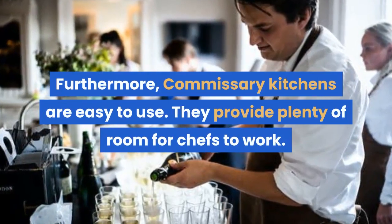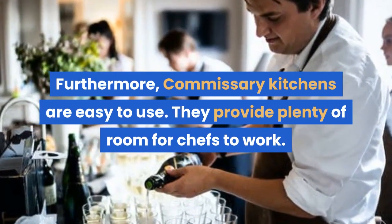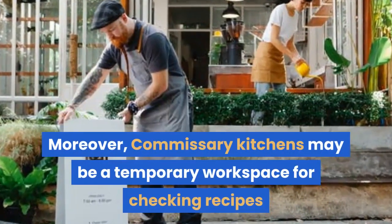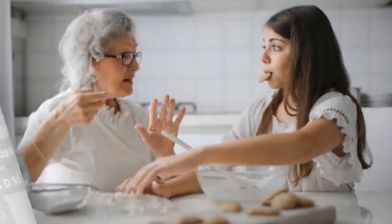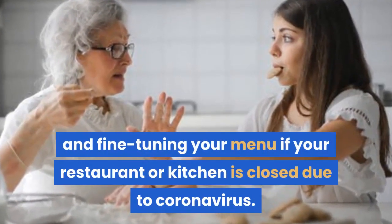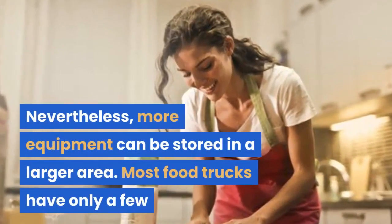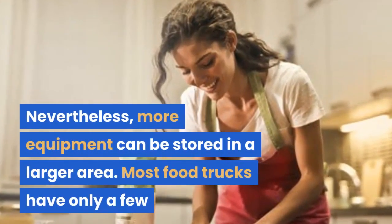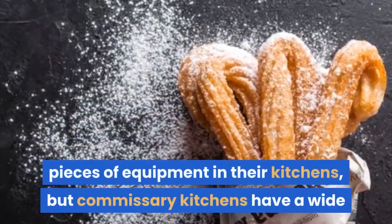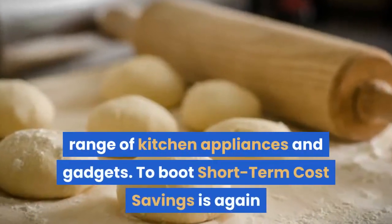Furthermore, commissary kitchens are easy to use. They provide plenty of room for chefs to work. Moreover, commissary kitchens may be a temporary workspace for checking recipes and fine-tuning your menu if your restaurant or kitchen is closed due to coronavirus. Nevertheless, more equipment can be stored in a larger area. Most food trucks have only a few pieces of equipment in their kitchens, but commissary kitchens have a wide range of kitchen appliances and gadgets.